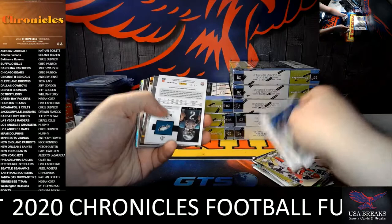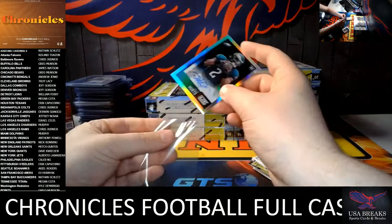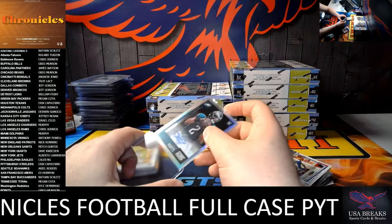Jalen Hurts to 75. Very nice hit for the Eagles. Man, we're hitting everybody today. Eagles, Caleb, who had a monster hit in Bowman, too.